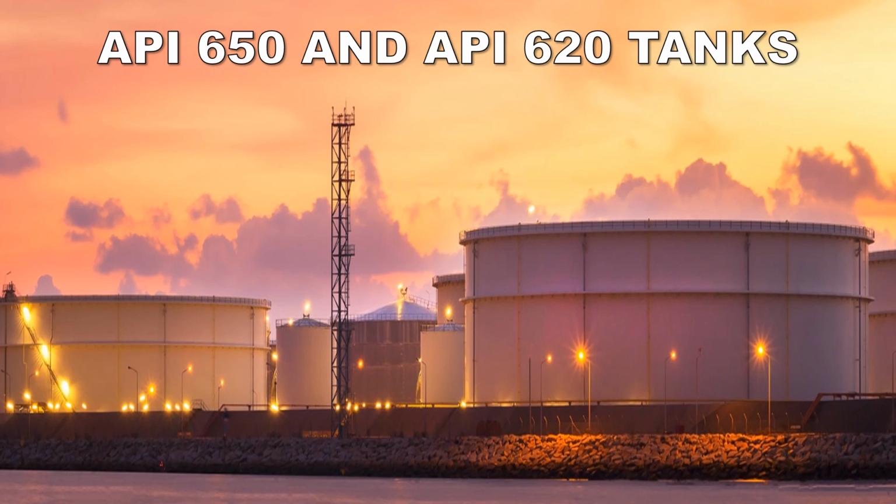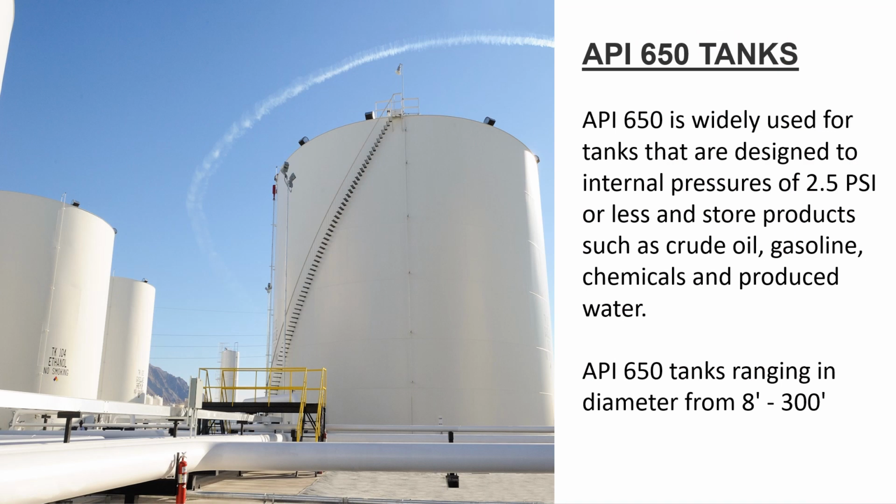The API 650 tanks are usually found in refineries, pipelines, terminals, and process facilities. The API 620 can store contents at a slightly higher pressure and a much lower temperature than the API 650. API 650 is widely used for tanks that are designed to internal pressures of 2.5 psi or less and store products such as crude oil, gasoline, chemicals, and produced water.